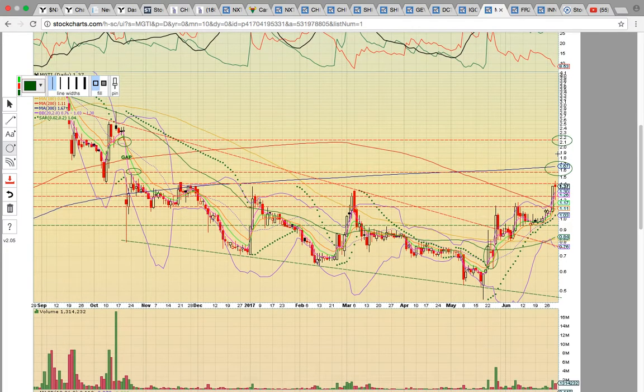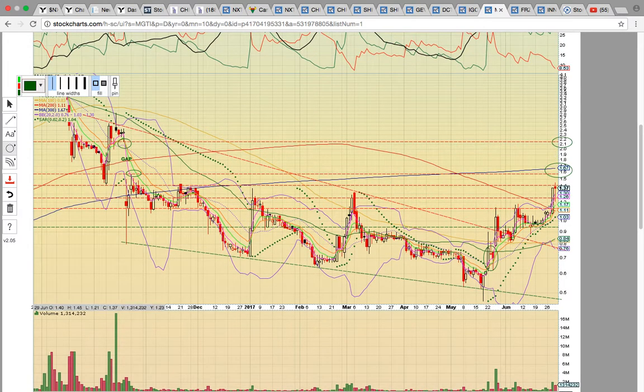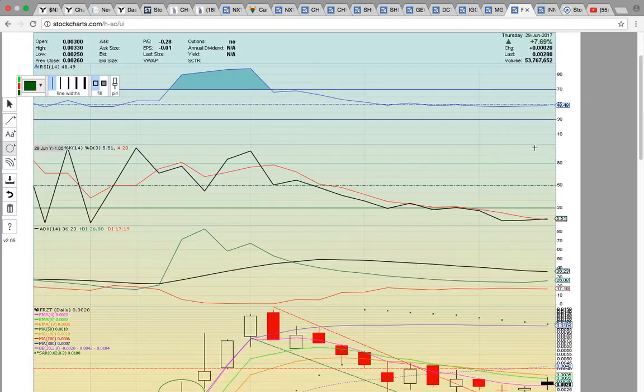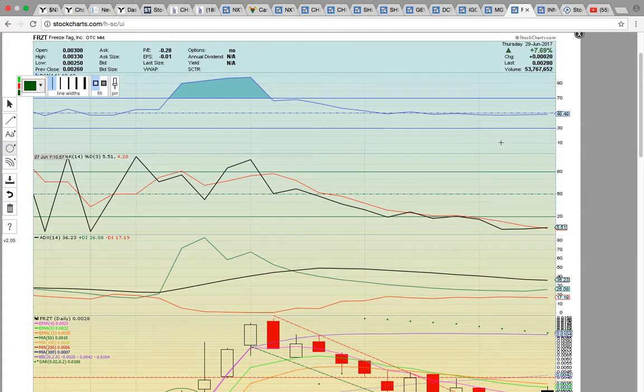Okay, so this looks like that's what it wants to do. It looks like it broke above the 200-day simple moving average yesterday, which is the red line, and now it's headed for the 300. If it gets above these two levels here, then we're talking about a run back up to $2. So keep an eye on MGTI, and then take a look at FRZT.